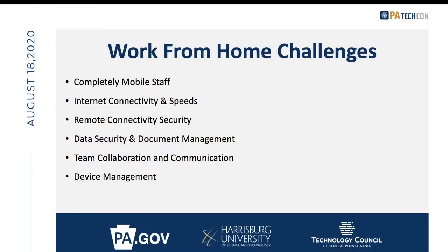Working from home has its challenges. You have a completely mobile staff, or a large percentage of your staff is working remotely. You have to now take into consideration the internet connectivity and speeds of each one of those people. What does the remote connectivity security look like? How are they connecting back to the office? And do you know if they installed a third-party tool, like Connect to My PC or Go To My PC, on their computer without your knowledge?